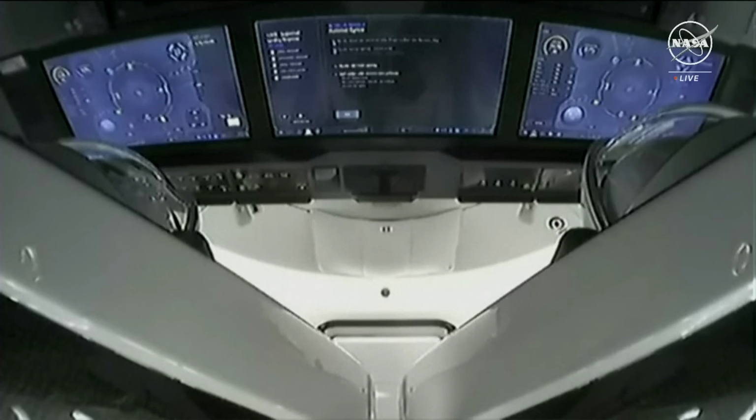But just some quick facts about the Crew-7 mission. As we said, they spent 199 days in space total. Of those, 197 were spent on the International Space Station. They completed 3,184 orbits of the Earth and traveled more than 84,434,000 statute miles around the Earth, which is just a massive number when you think about it.